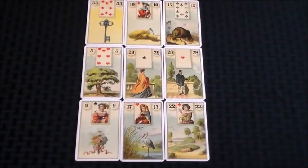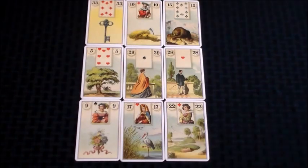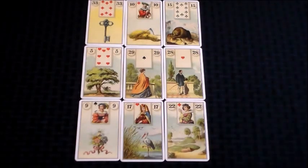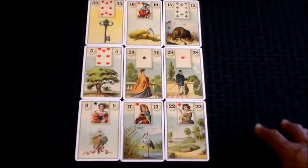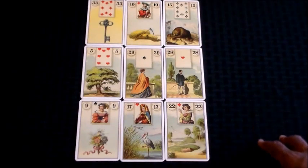Okay, so what I've done is I've taken the liberty of removing all the cards that were around this particular box or square of 9, so this way we could just focus entirely on these few cards.